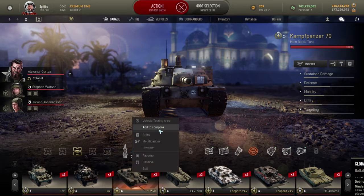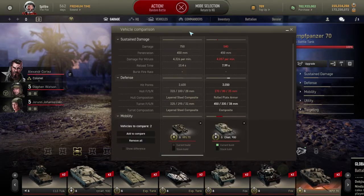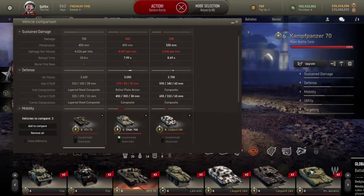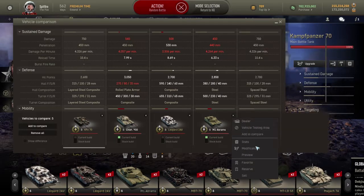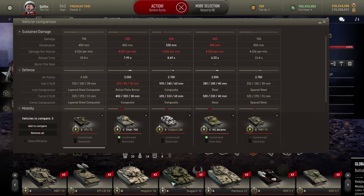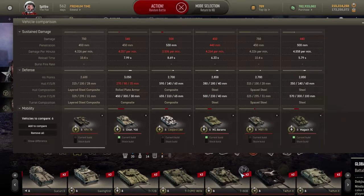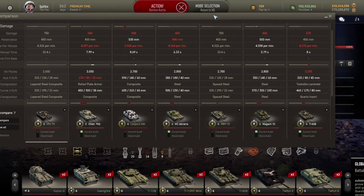So, a quick comparison between it and other MBTs of the same tier, such as the Chieftain 900, Leopard 2, Abrams, the bog standard MBT-70, MBT-7C, and the T-80B. As you can see here, it has an alpha damage far in leagues ahead of the closest competitors. 190 more than the T-80B.